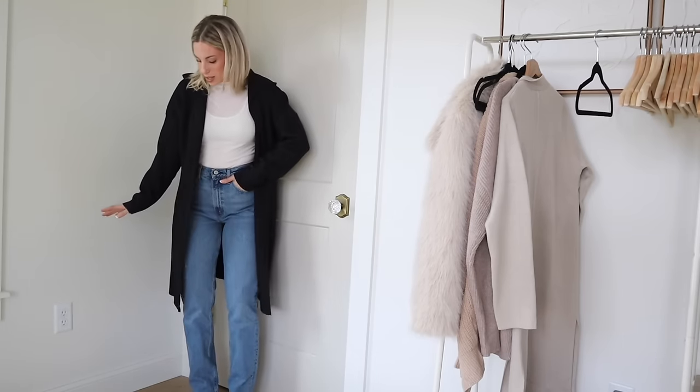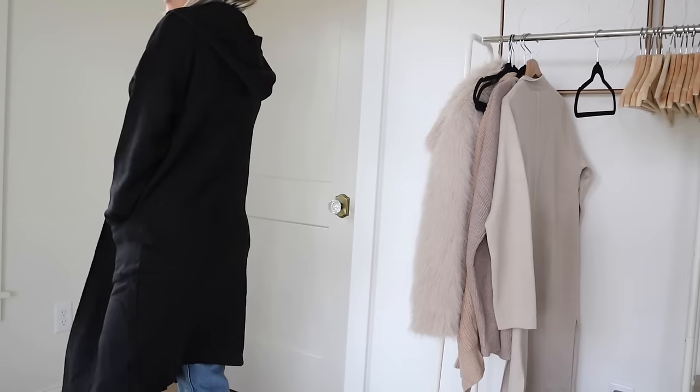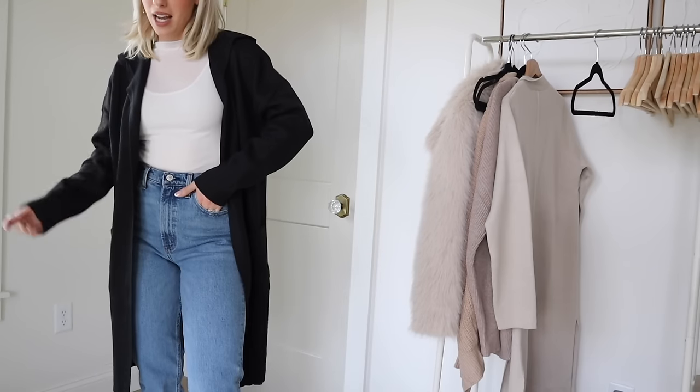Lots of different ways to style this. Great quality, good weight, stretchy, comfy. Another good one.